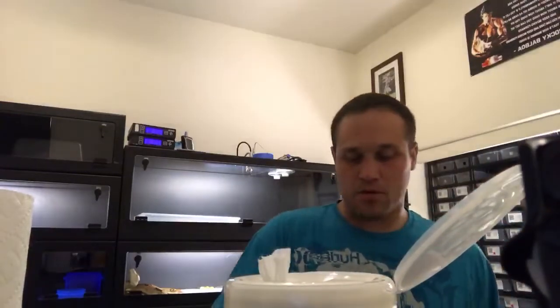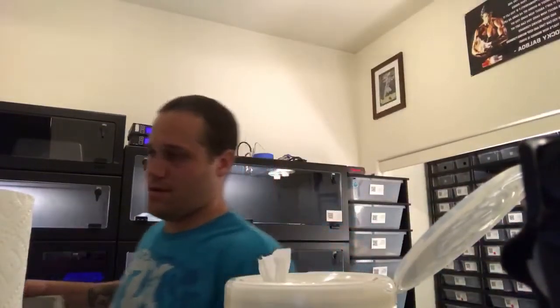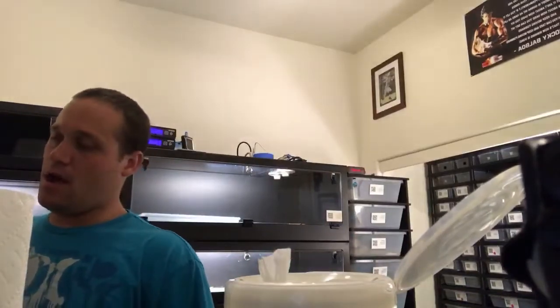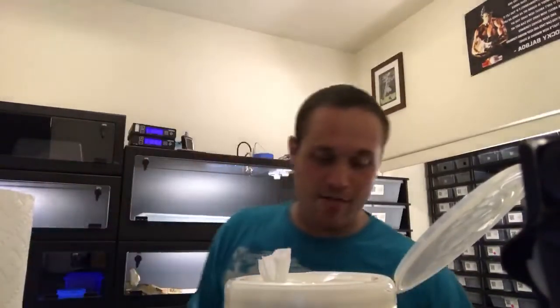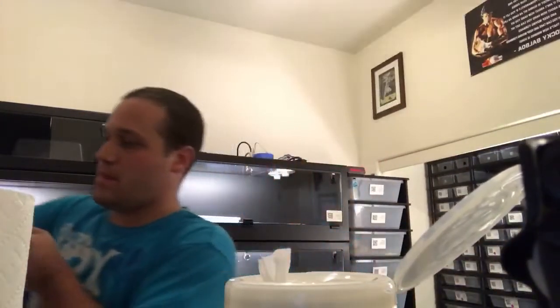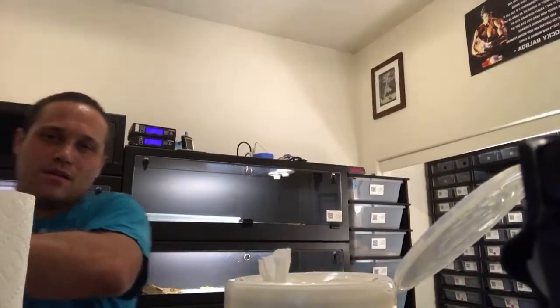So when I have animals that are in shed, a lot of my animals shed pretty well because I keep my room pretty humid. I have them on liners, which is nice because in their tub, they're not in a wet area.